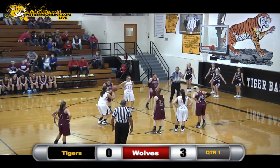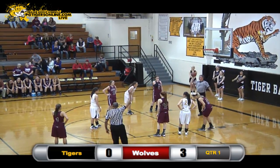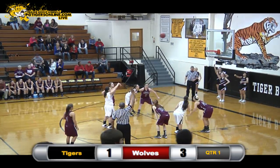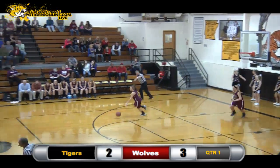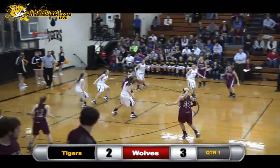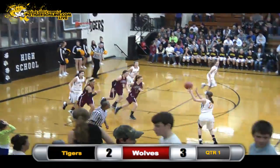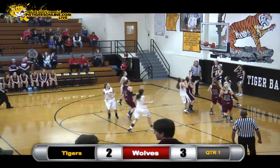Beeks on the way. It's good. 3-1. Lady Wolves lead the Lady Tigers. And the second shot's also good, and Tigers now on the board. Inside shot missed. Beeks with the rebound. Now Taylor Harton coming down. She's pushing the action. She drives all the way up and good.